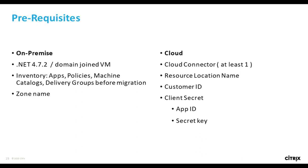Now, let's review the prerequisites to use the tool. We'll need just a couple of things from both sides, from your on-premise infrastructure and the cloud environment. On the one hand, from the on-premise environment, we need two main things: .NET version 4.7.2 installed and the zone name. Sometimes, it's also recommended to have an inventory of all your infrastructure components, just to control the migration and be sure of what you're migrating at this point.